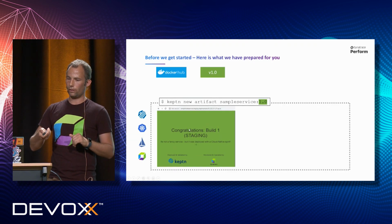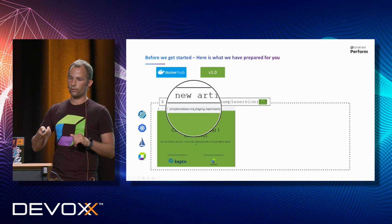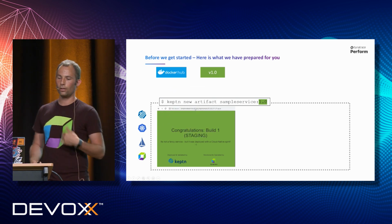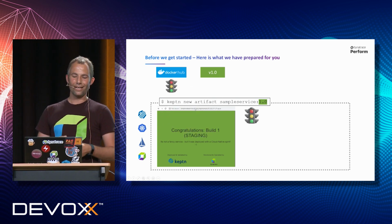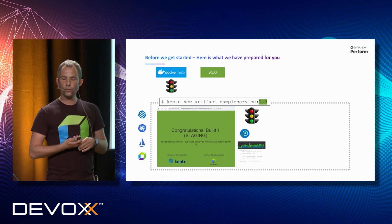But actually, if I double click, I think it's a little bigger. You can see the URL, simple node service.staging. So it's deployed in staging. It will deploy it. It will run tests. And then it will enforce what we call the quality gates. And for that, it is using Potometer.